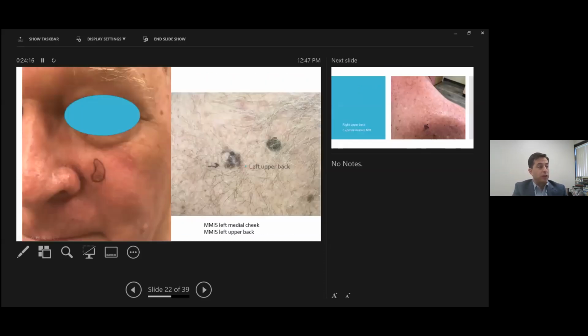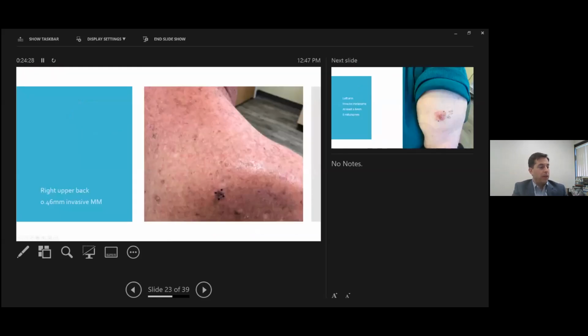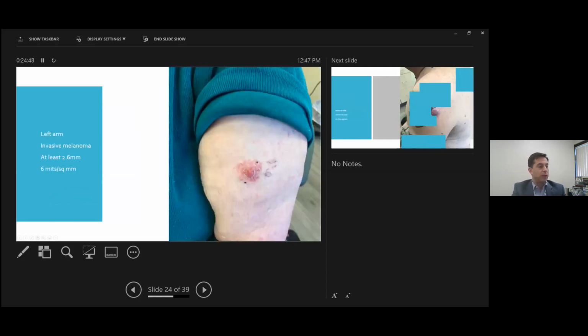On the Zoom calls, you'll be seeing people's faces a lot, and here's an example of a melanoma in situ on the cheek. And then sitting next to a keratosis, another melanoma in situ. On the back here, again, this is an atypical, darker pigmented growth. This patient's obviously sun damaged and has actinic keratoses and lentigines and photo damage. But as your eyes are coming down, there's something that obviously sticks out here. That was an invasive melanoma.